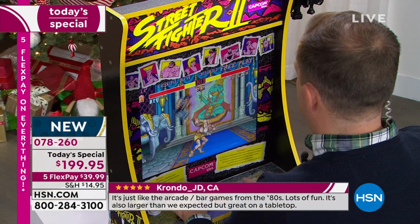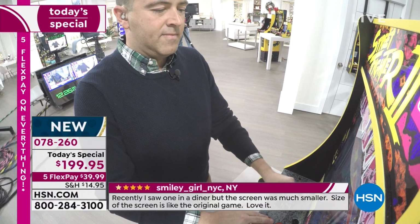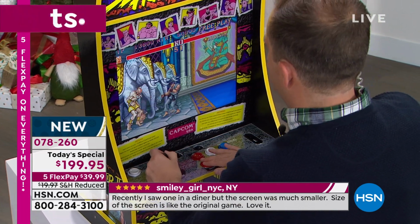But more importantly, he likes to play Pac-Man and Galaga. I asked my niece, who's about to turn 14, I'm like, did you play it? And she's like, yeah, it's fun. I'm like, what's your favorite game? She's like, Dig Dug. I'm like, really? But you know what? That's just it. There's a game on here for everybody.